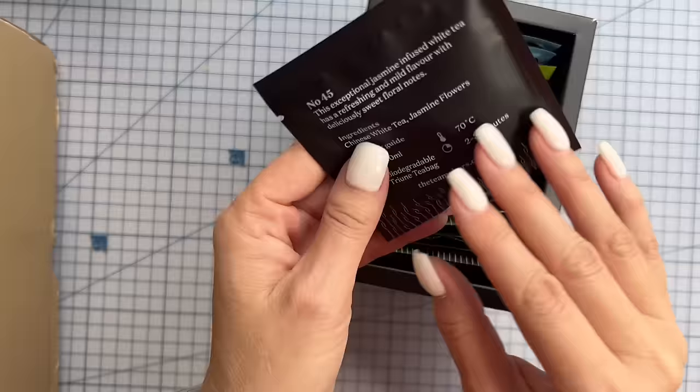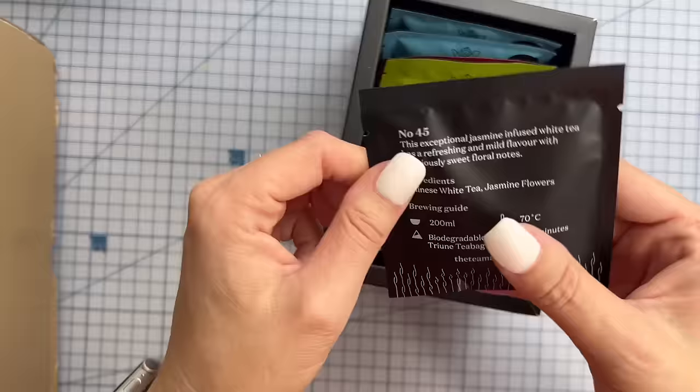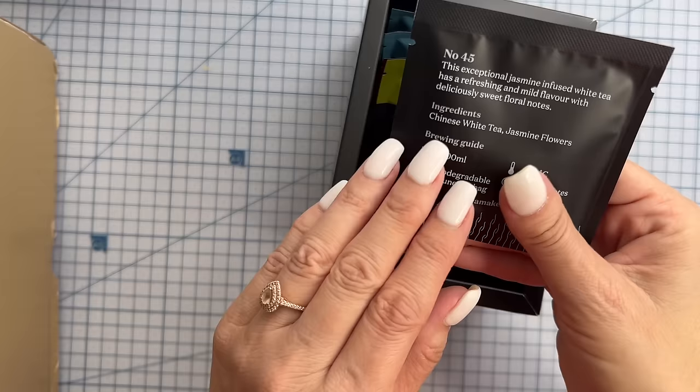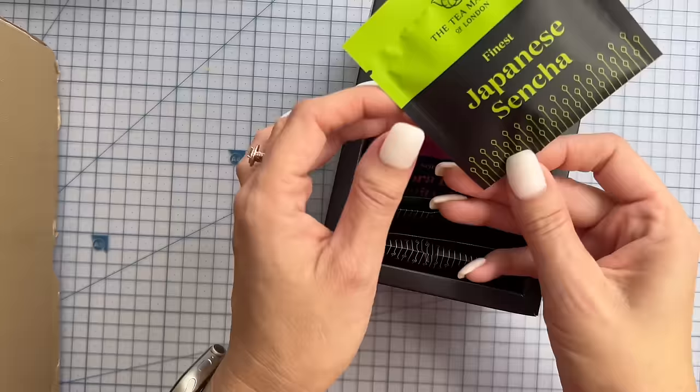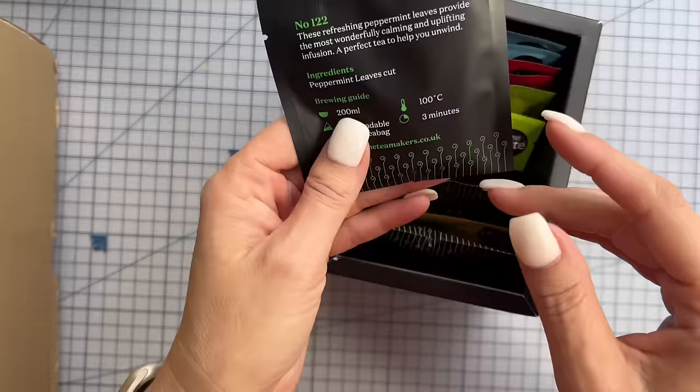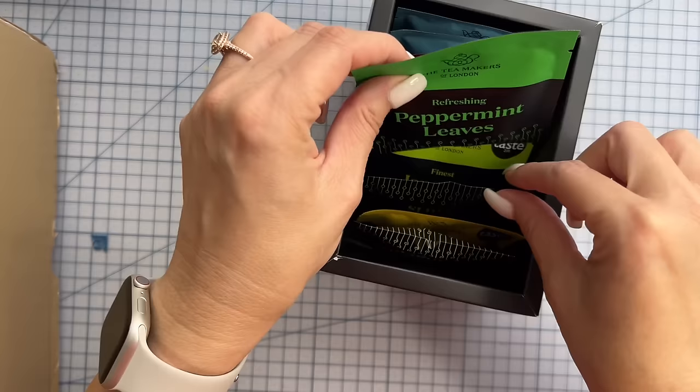Oh, it's a tea bag. I wasn't sure if it was loose leaf. This exceptional jasmine infused white tea has a refreshing and mild flavour with deliciously sweet floral notes. Chinese white tea with jasmine flowers. That sounds lovely. What have we got here? Bora Bora Fruity Tea. Japanese Sencha. Refreshing peppermint leaves. Yeah, I think they're all tea bags. 200 mils at 100 degrees, brew for 3 minutes. So you let it sit for 3 minutes before drinking it.